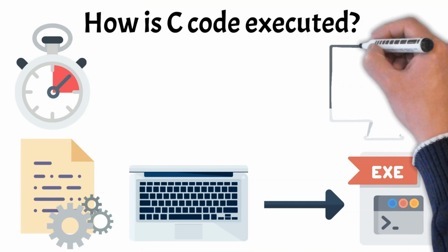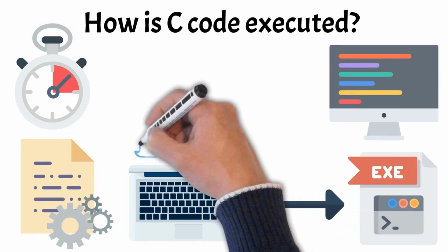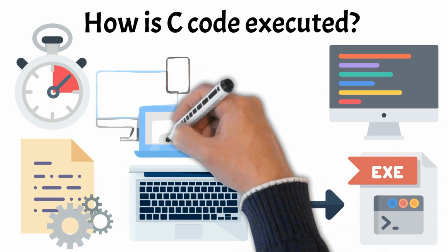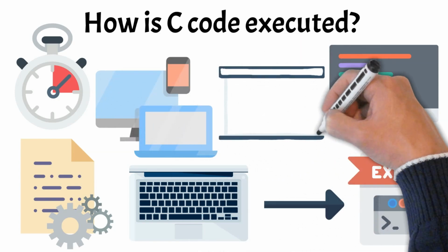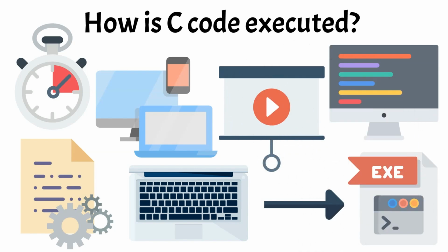Unlike interpreted languages, which are executed line by line at runtime, compiled languages like C produce an executable file that can be run independently. If you're curious about the differences between compilers and interpreters, check out our separate video on interpreters versus compilers for a deeper dive into how they work.